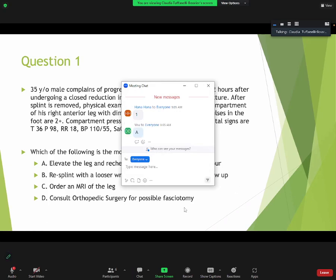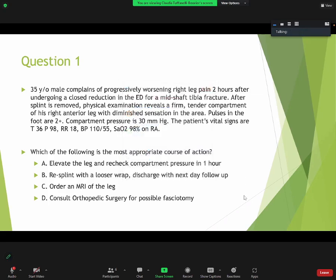Anybody else want to give it a shot? I think A is okay, right?